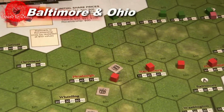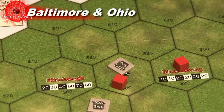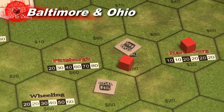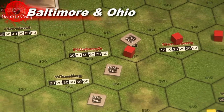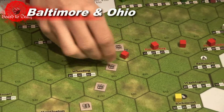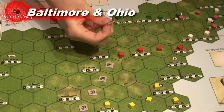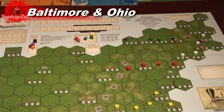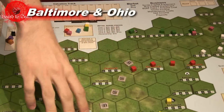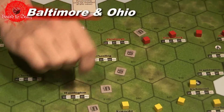Now, the advantage of coal is that it's just a flat payment you make. With a city, you actually have to have a carrying capacity, enough trains, basically, to service the city. With coal, that doesn't exist. If you put a space here, you pick up the coal, and you just make $40 a turn. It's basically just pure profit to you. So there's an incentive to move into these very expensive areas.